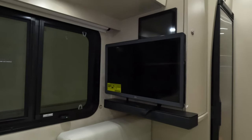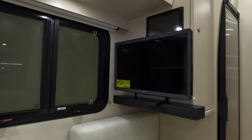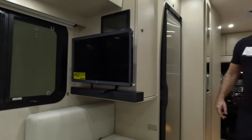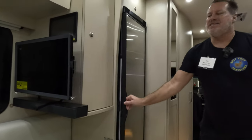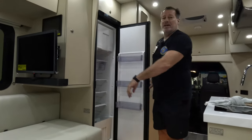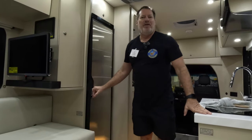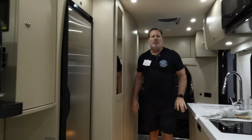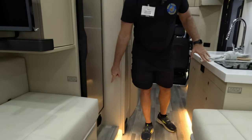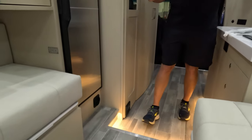As you can see, we've got the television there. It's right above the bed. Looks like there's a sound bar and some controls for the audio system. Check this out. Look at the size of this refrigerator. Holy cow. I wouldn't be surprised to find an ice maker in there somewhere. I don't see it right now, but I wouldn't be surprised to see it. Huge fridge, major plus. You can see the vents for the heat are out from under the bed. That's a huge plus as well.